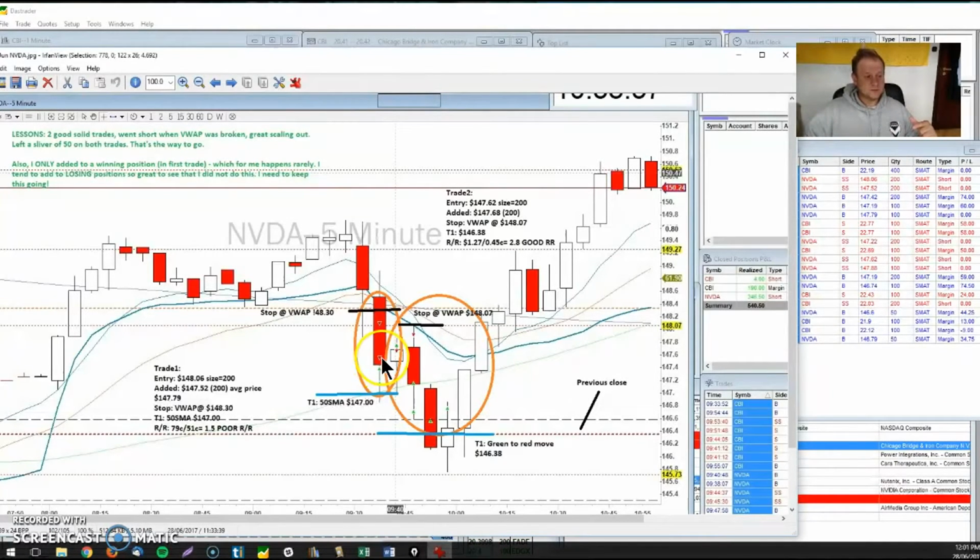I added to this quite low down, so 50 cents off where I sold the initial shares because I shorted. You can see I added here at pretty much 50 cents lower than what I got in already, also 200 shares. So my average was a little bit lower than what I would have liked it to be.